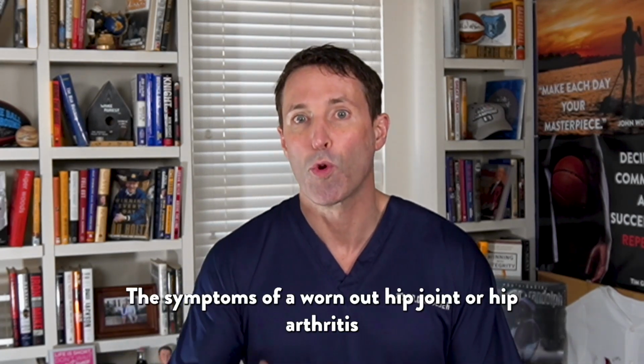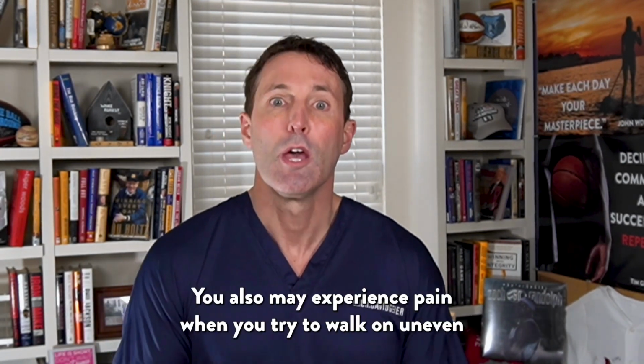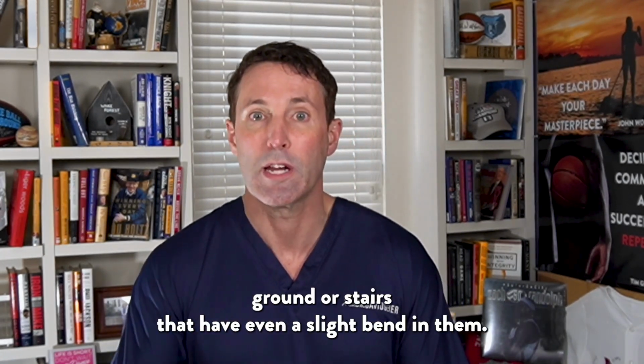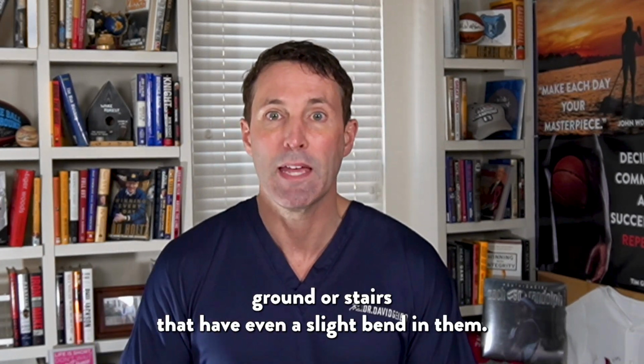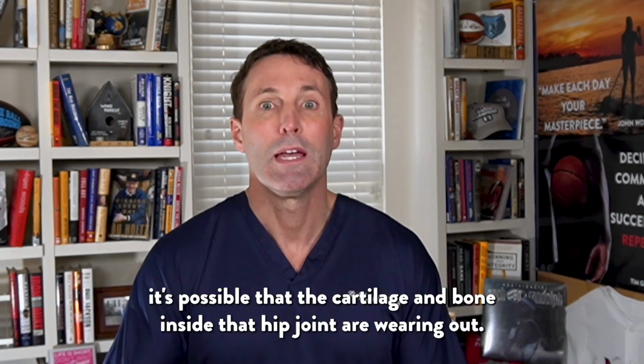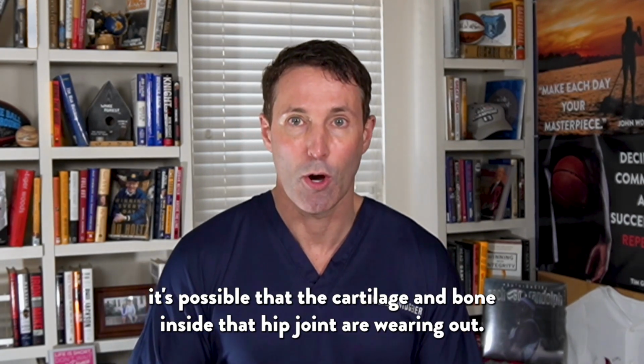The symptoms of a worn out hip joint or hip arthritis include pain with walking, running, squatting, and climbing stairs. You also may experience pain when you try to walk on uneven ground or stairs that have even a slight bend in them. If you've been experiencing this kind of discomfort, it's possible that the cartilage and bone inside that hip joint are wearing out.